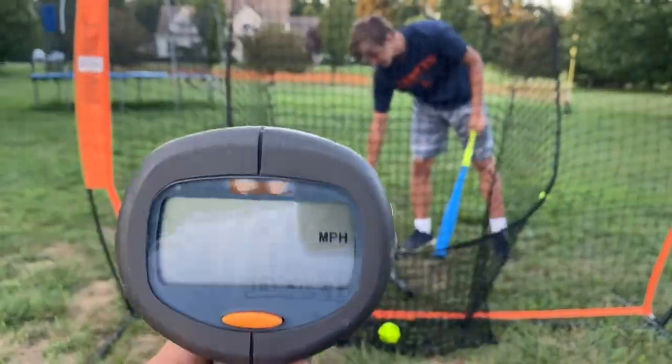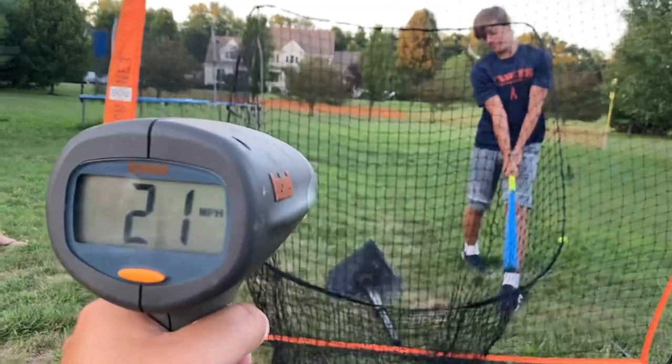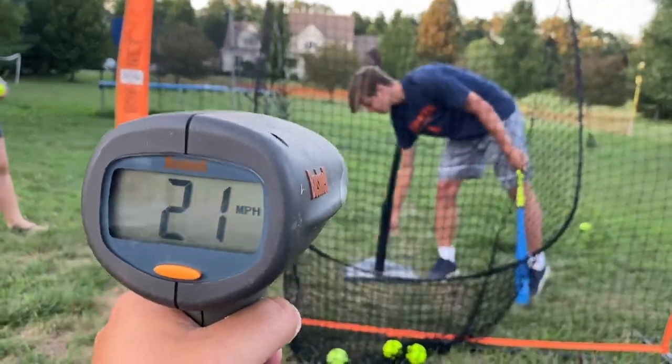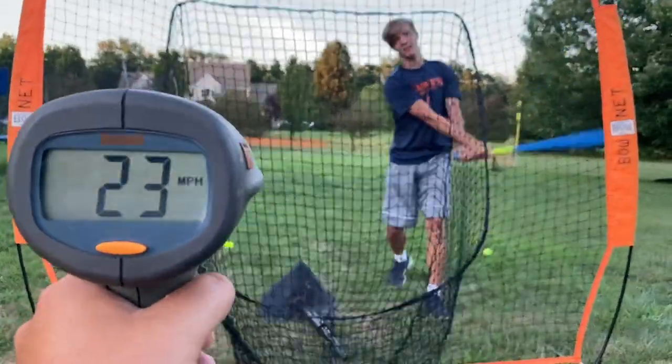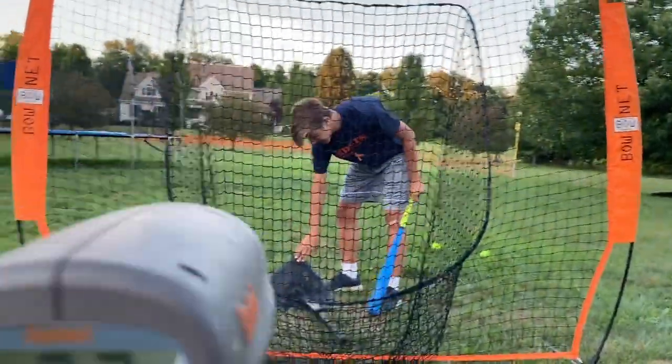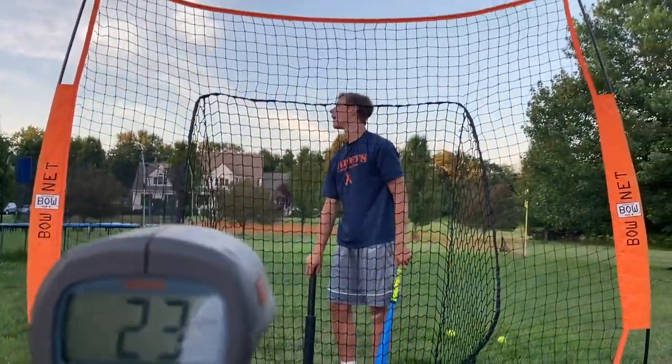Nothing. A nice 0. Two more swings for Megley. He hits that one at a whopping 21 miles an hour. Oh, 23. But Megley takes a lead with 45 miles an hour.